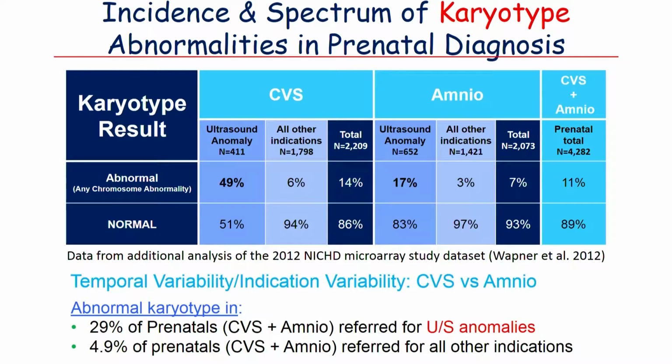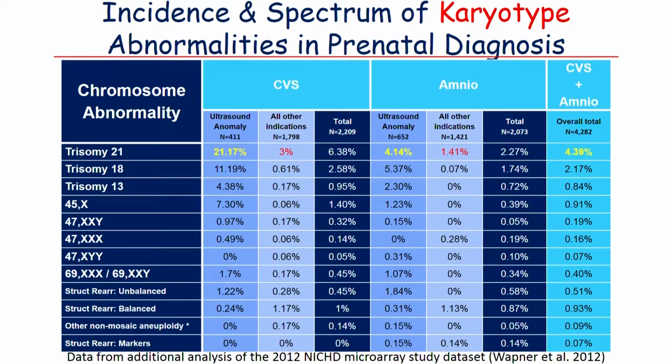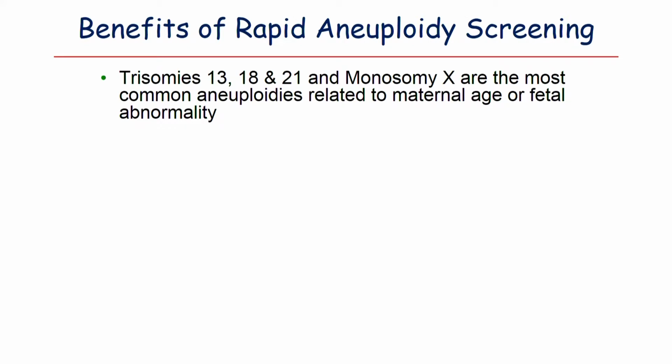I think it's a lot more useful when you specifically zone in at the time and with reference to the specific indication. Again, a further breakdown, and the primary reason for the slide is just to show you the common aneuploidies, the usual cast of characters that we talk about. Down syndrome, trisomy 21, you can see one of the highest diagnostic yields in ultrasound anomalies, and even so for all other indications, again dropping at the time of amniocentesis for ultrasound anomalies and all other indications. But again, you see trisomy 18, trisomy 13, monosomy X, and again, you see that attrition at the time of amniocentesis. And so we know that trisomies 13, 18, 21, and Turner's monosomy X are the most common aneuploidies related to maternal age or fetal abnormality.